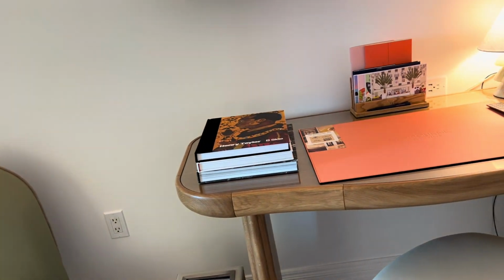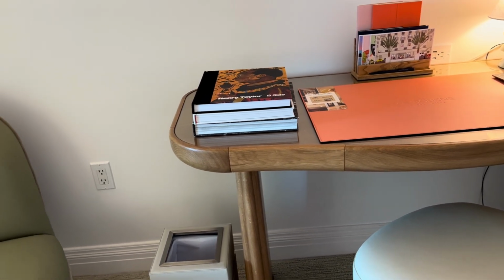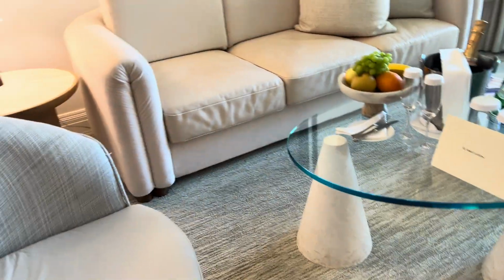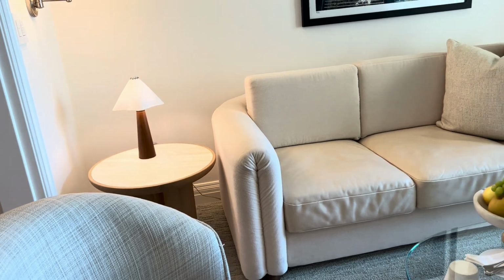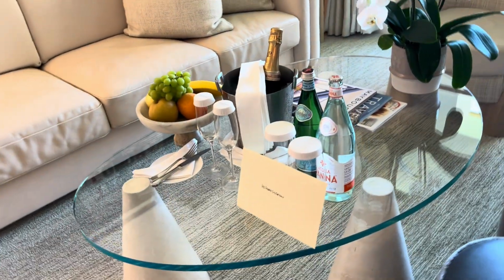At the main desk, I've got USBs, very good books. That's a nice touch. And lovely furniture. I really like that sofa. Low-key, this is low-key luxury.